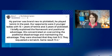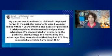My partner came from tennis, but was brand new to pickleball. Our opponents were 2 younger ladies with 15 plus years of tennis and 3 years of pickleball. I briefly explained framework and the positional advantage. We concentrated on overcoming the positional disadvantage and maintaining the advantage. They were shocked. They lost 11-3. They requested a rematch. Same result, 11-4.